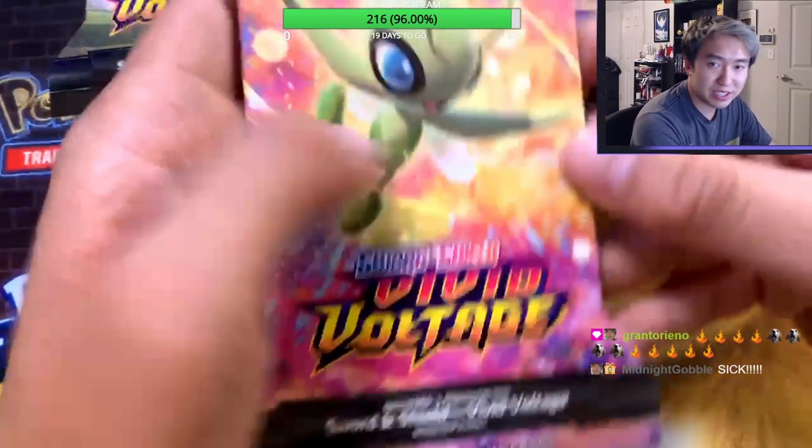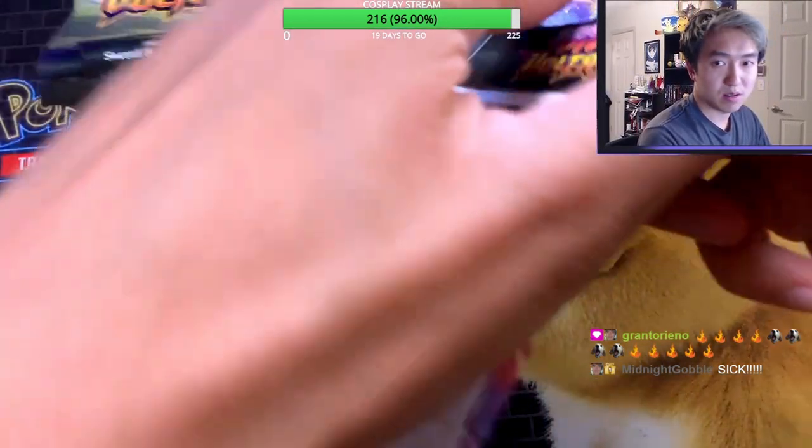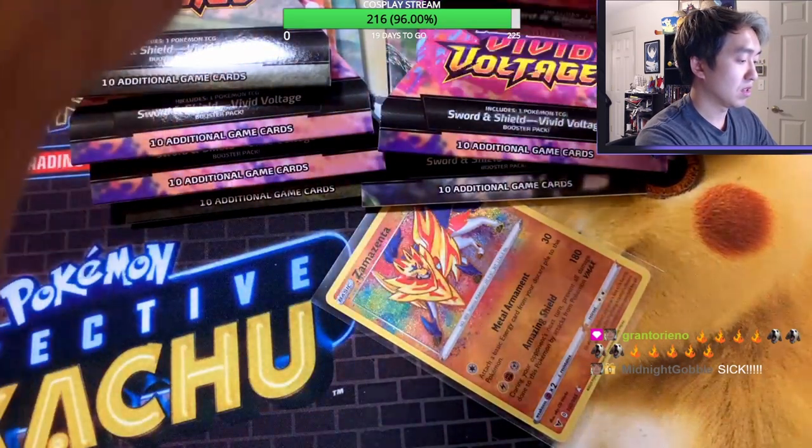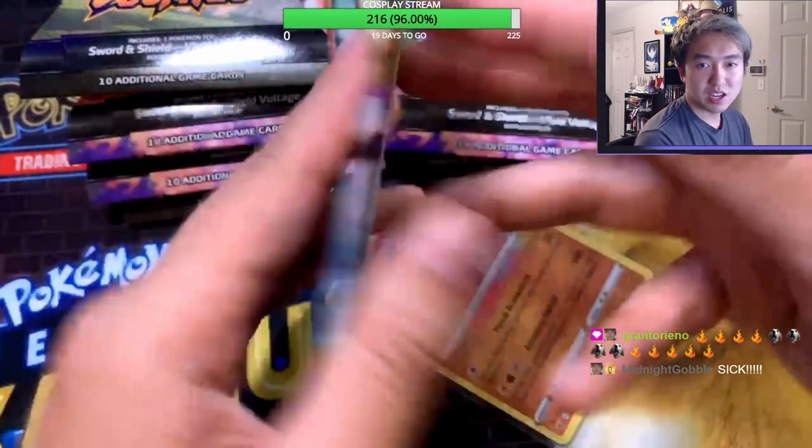All right, pack number three with a Celebi pack. So we're gonna go straight into more packs of the night. Let's go. We got another Chungus Pikachu pack. Nice. And then we're gonna open up the Chungus Pikachu.